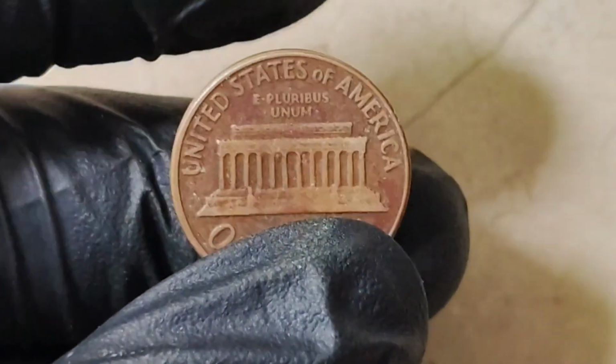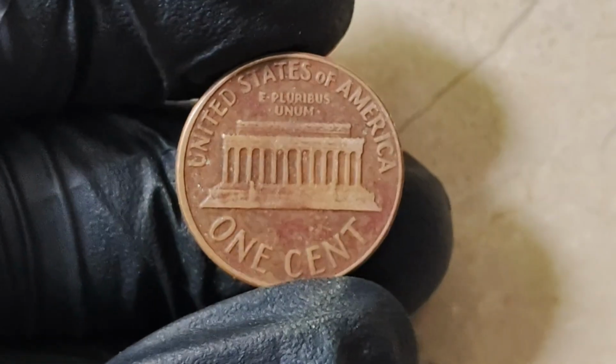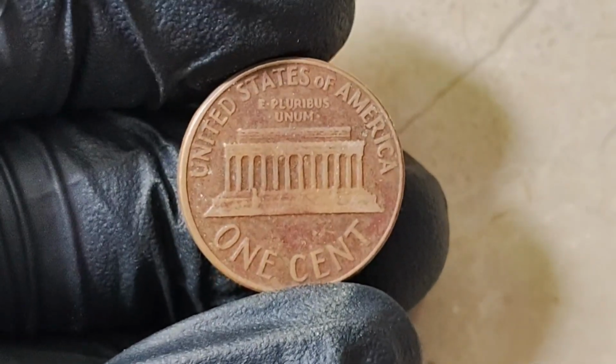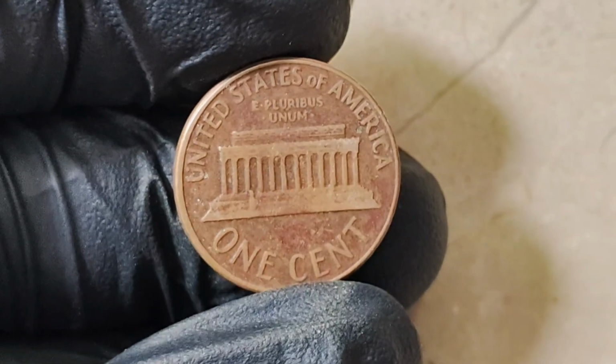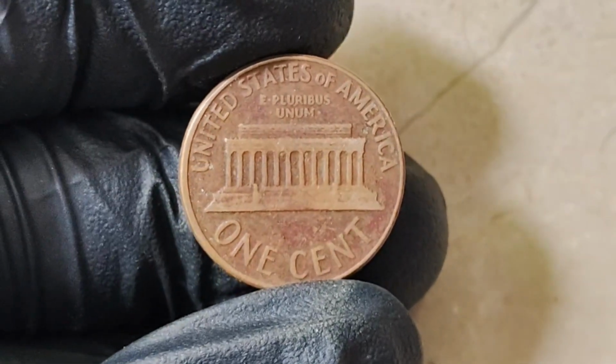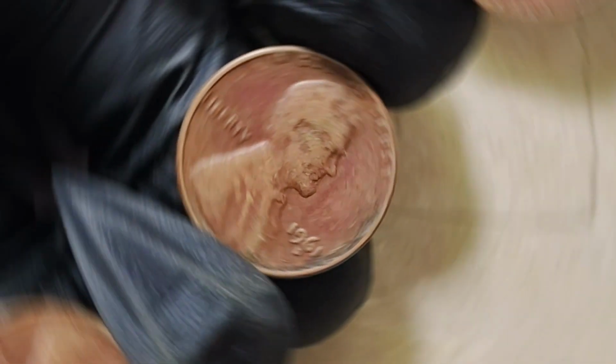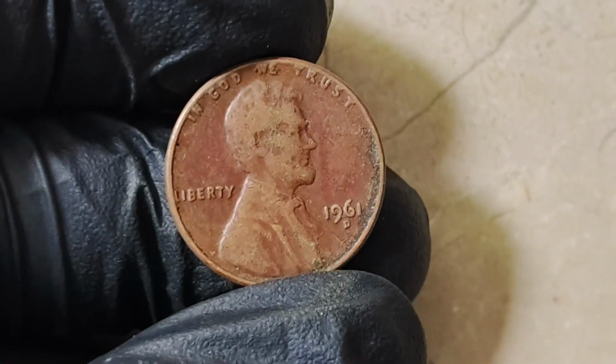To save time, mint workers sometimes repolished or reused older dies instead of discarding them. But in 1961, at the Denver Mint, one such reused die had a fatal flaw. It had a doubling, a faint, ghostly echo on the coin's design, and it didn't show up until the coins were already in circulation. It wasn't just any doubling.